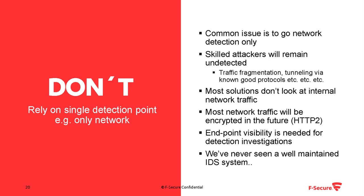One of the common issues as well is that most solutions actually look at the edge traffic, but they don't look at the internal network traffic. For instance, you can't see lateral movement. That's a big, big issue. And if you think about the future, I think most of the traffic eventually will be encrypted. For instance, HTTP2 by default uses crypto. And then again, even if you get a detection, it originated from an endpoint, which basically means that you immediately need to get visibility to what actually happened in that endpoint. So you're going to have that endpoint visibility in the end anyway.